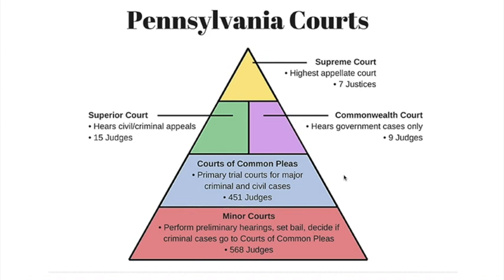The next level of courts we are going to talk about are intermediate courts. These courts fill a similar role to the Circuit Court of Appeals for the federal court system. The two types of intermediate courts in Pennsylvania are the Superior Court and the Commonwealth Court. Judges in these courts also serve 10-year terms after they are elected. They look to see if mistakes were made in the lower trial courts. They hear cases on appellate jurisdiction.